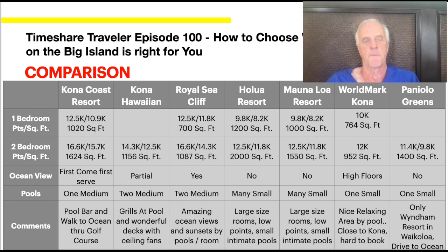Pools, Kona Coast has one. Kona Hawaiian has two nice sized ones. The larger of the two is actually the family one, and then the adult one, which is nice to have it broken out that way.